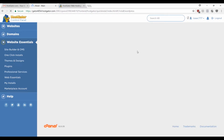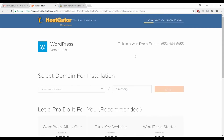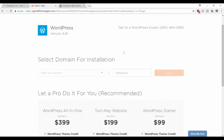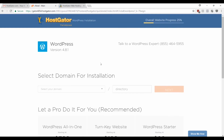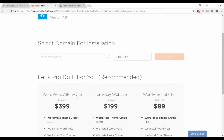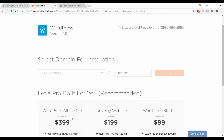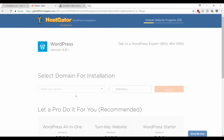Okay, so depending on the speed of your internet connection, it will vary how long it'll take. And okay, so you see below here, let a pro do it for you. WordPress all-in-one. Yeah, you're not going to pay this amount of money. You don't need someone to do it for you, because remember, I'm here to show you how to do it, saving you a heap of money.